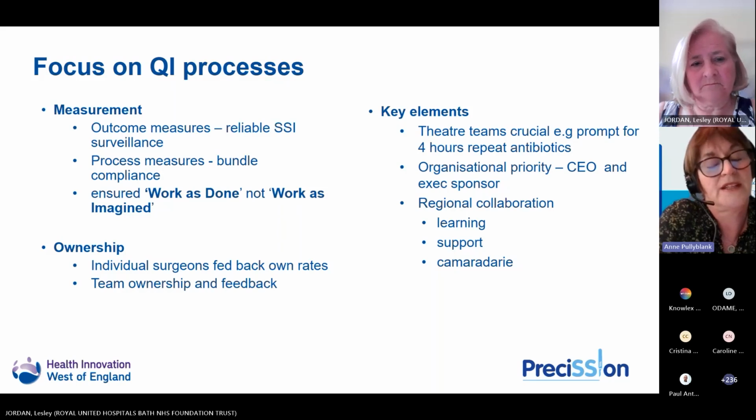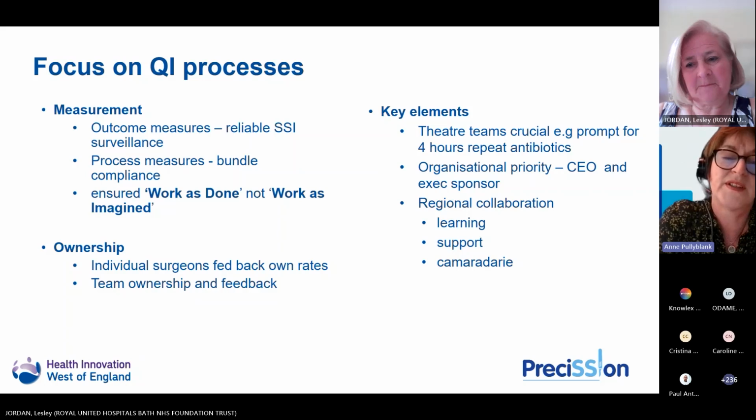Once we had lots of data, teams were able to feed back individual surgeons' own data. And this can be useful for surgeons who might not have wanted to participate in the project, as it can be quite useful to show someone if their rates are higher than others. And owning the data is really important so that the team feel part of this, and feeding back the data at regular intervals means that all members of the team know that their work is of importance.